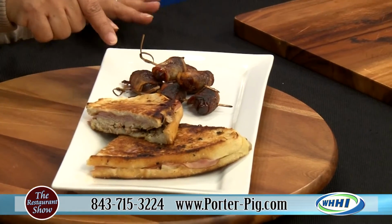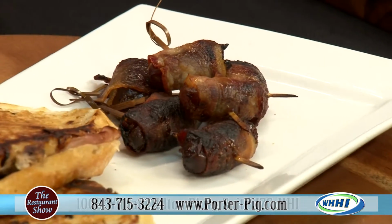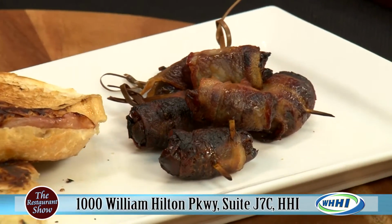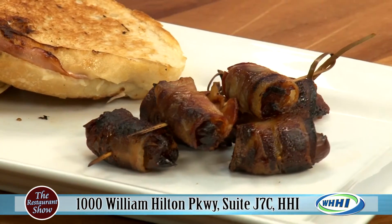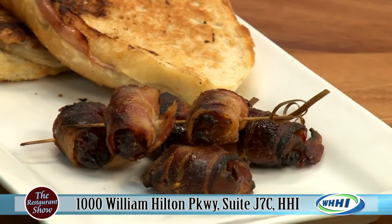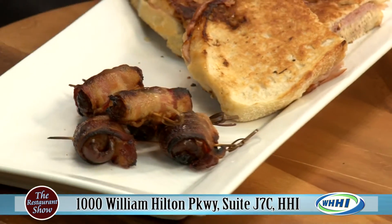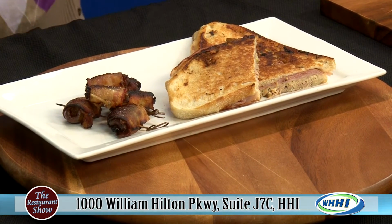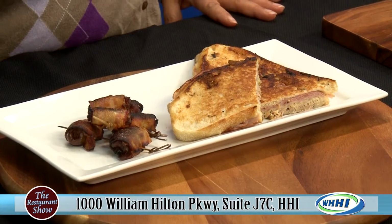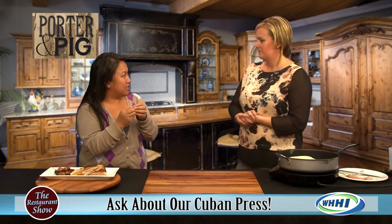Now here we also have another thing that you do shared plates on. What is this? So these are our chorizo stuffed bacon wrapped dates. We do have an emphasis on share plates, and it ranges from stuffed clams to the dates to seared tuna bites as well. These chorizo stuffed dates are perfect. I kind of describe it as bacon candy, because the bacon wrapped around the sweetness of the date really adds a nice juxtaposition of flavor. And then that chorizo inside gives it even a little more spice.